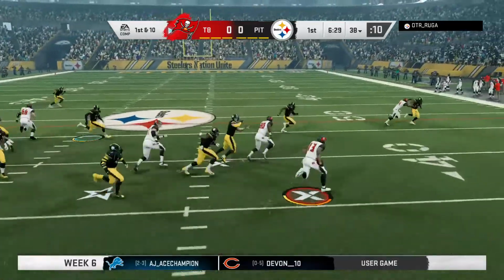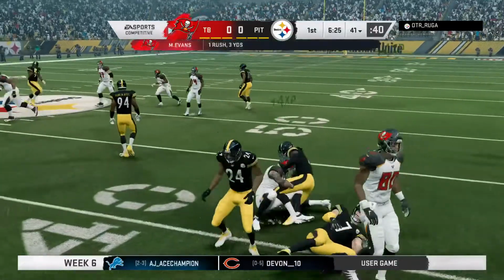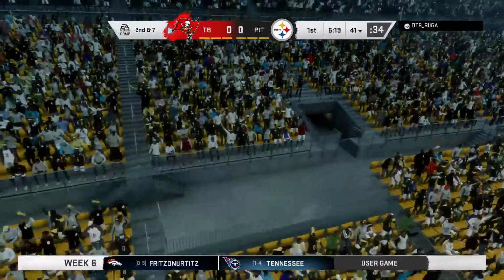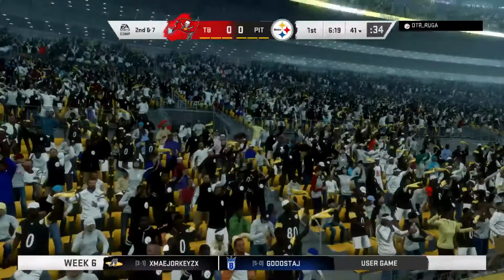Undercut. And now a jet sweep. This is Evans with it. A gain of 3, second down. When we see those runs to the perimeter, when we see those runs to the edge, we think about big breakers, don't we? In this case, it was a modest gain, but it does open up possibilities here on second down.